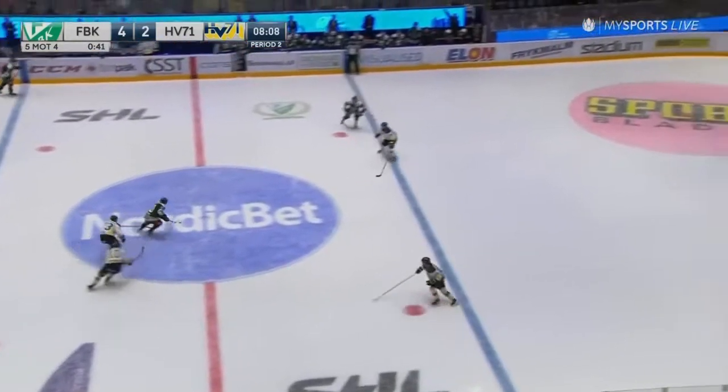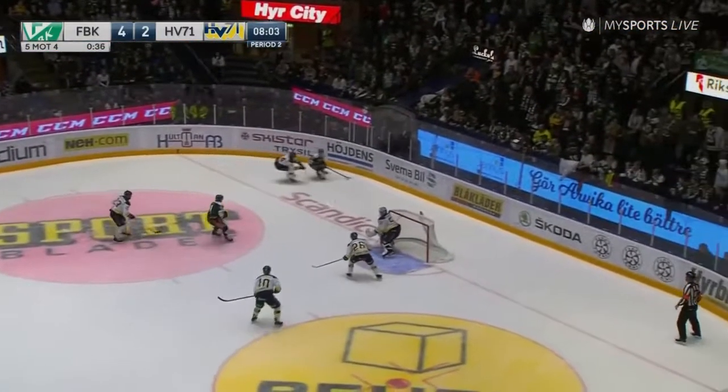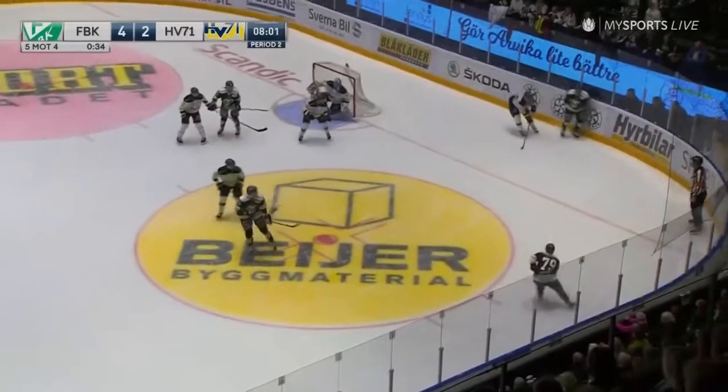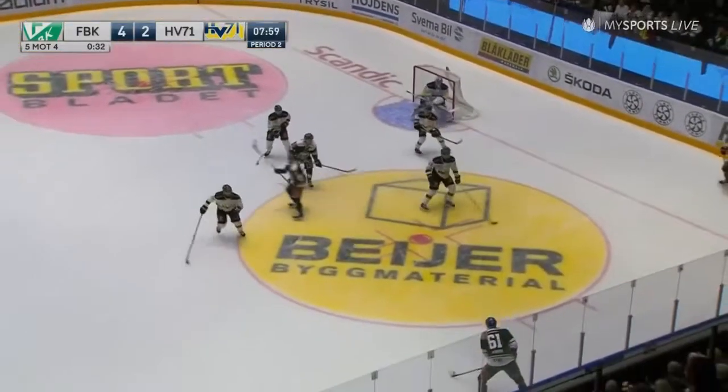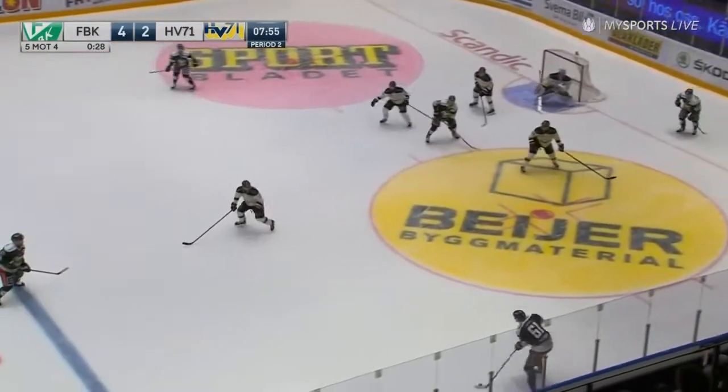With speed through the neutral ice is Nielsen. Nielsen into the offensive zone, still with possession of the puck as he retreats behind the net, plays this to the half boards to Hudacek. Hudacek back to Rhino, as Färjestad will get set up with 30 seconds remaining on the man advantage.